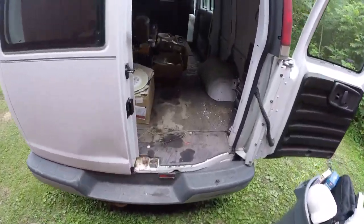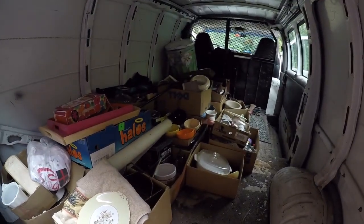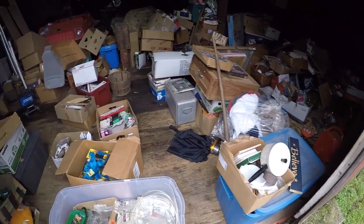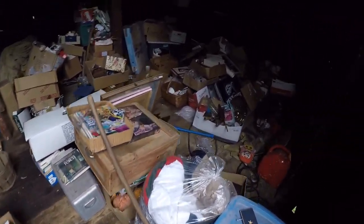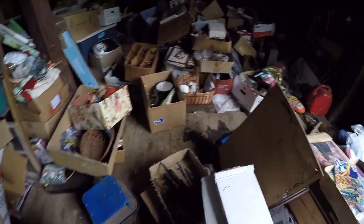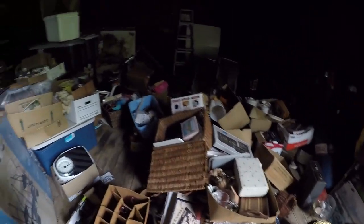Slowly making progress. So got the van pretty much a third of the way packed, I think, maybe half of the way. Got rid of some stuff, but it's like it's never ending. That's what it feels like. Definitely got a lot of work to do. Unfortunately, I won't be able to get everything. I won't even come close to getting everything, but I'm throwing away a lot of stuff.